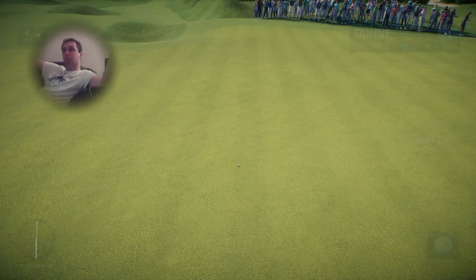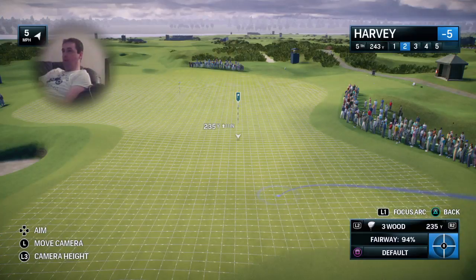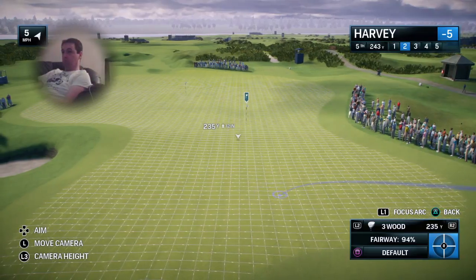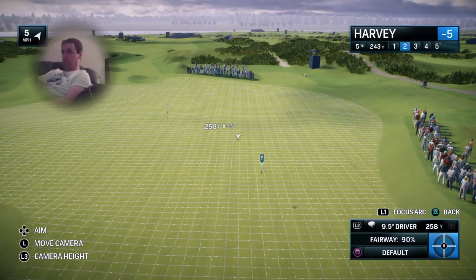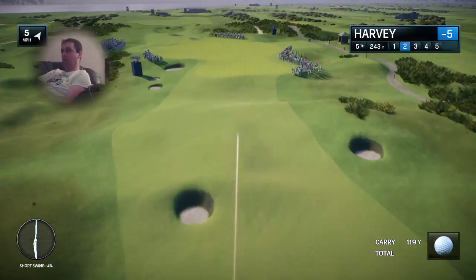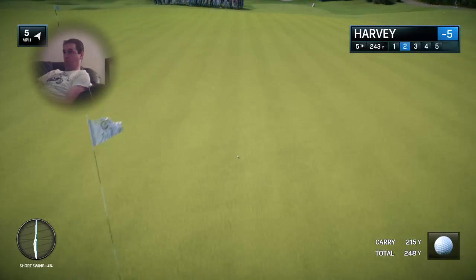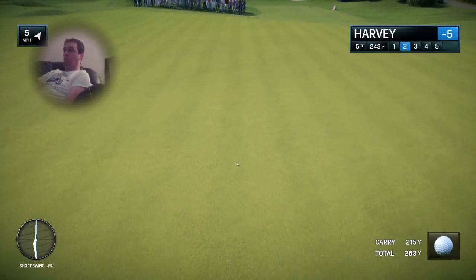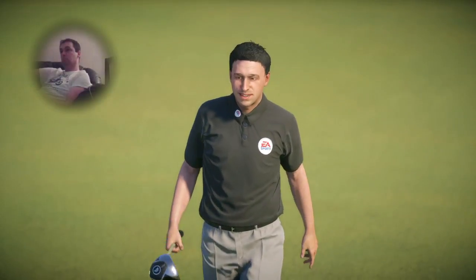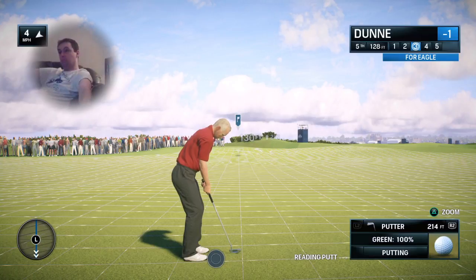What was he thinking there? I have no earthly idea. This is a pretty long putt here. You'd be happy to get this to within 2 or 3 feet. You really want to take the stress out of that next putt.